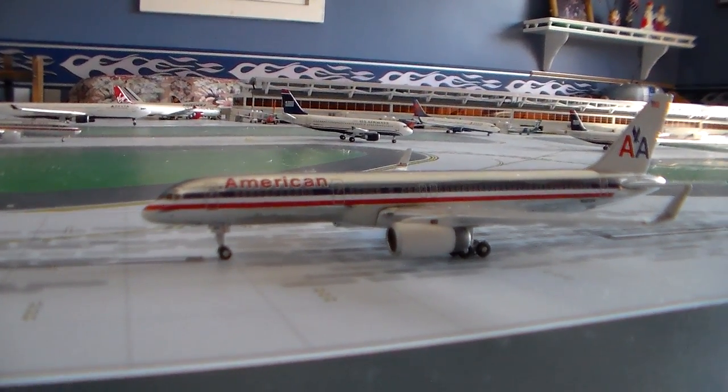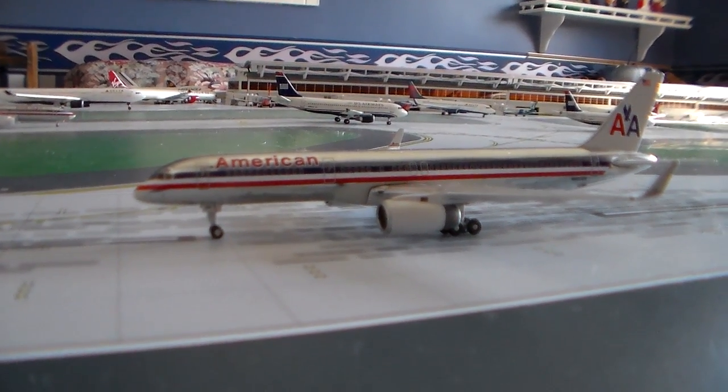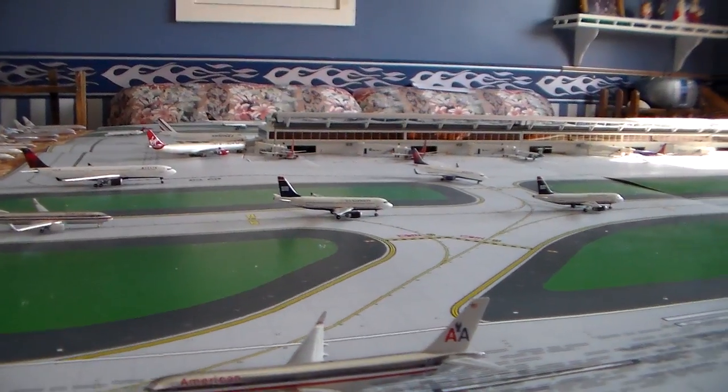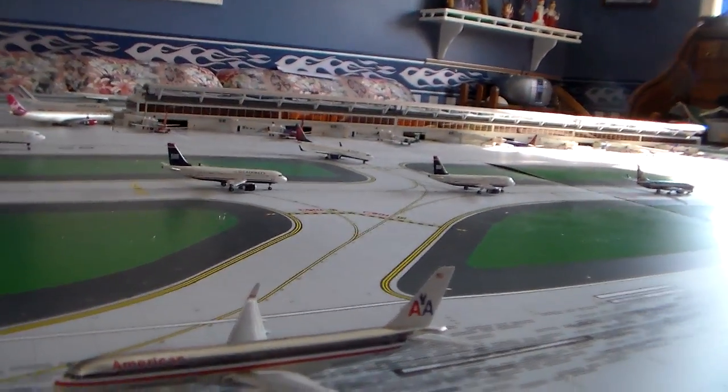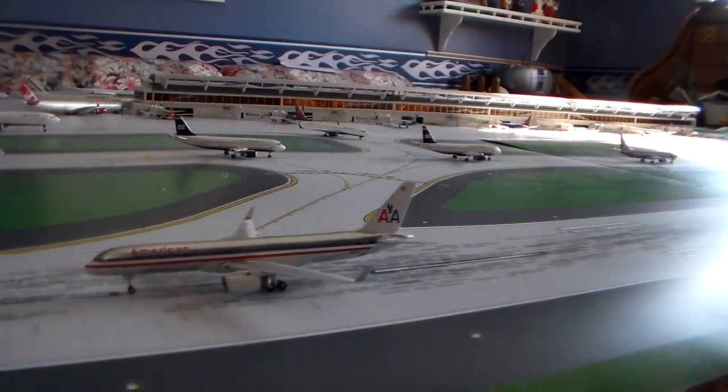You see right now we're looking at runway 27 left here. This is the runway that's primarily used for departures here at the airport. This update will feature a new model that I just got in today. I'll show you guys that in a second, and it should be a pretty good update.